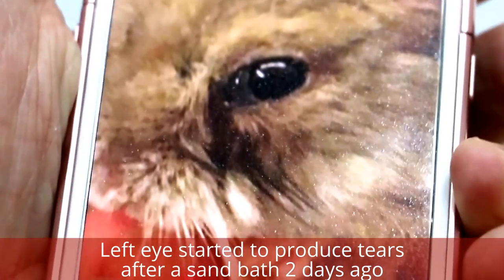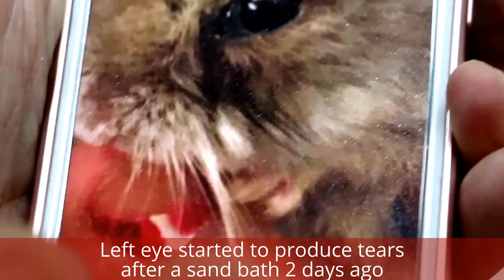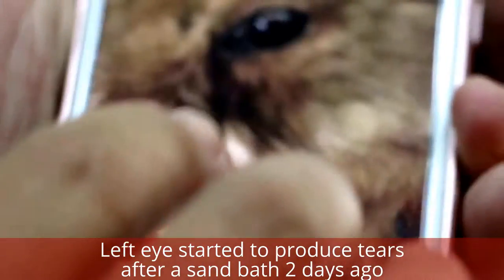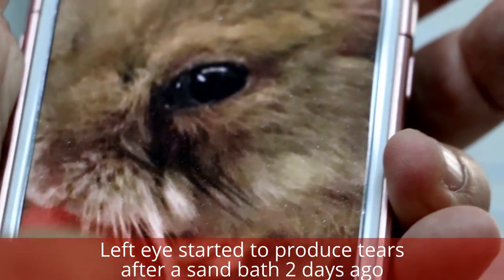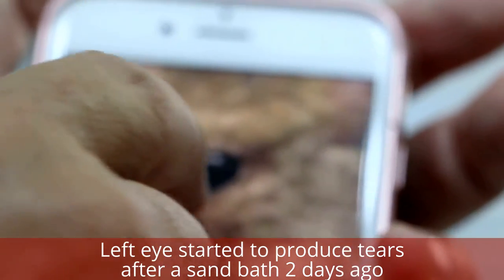I think that was Thursday. Then the next day, the eye became gel, like it bulged out. Only the left eye. Before that there was bedding and a sand bath. But I kept playing and playing, and then I think it got into the eye. Yeah, stuck. It probably went into the third eye, deep inside.